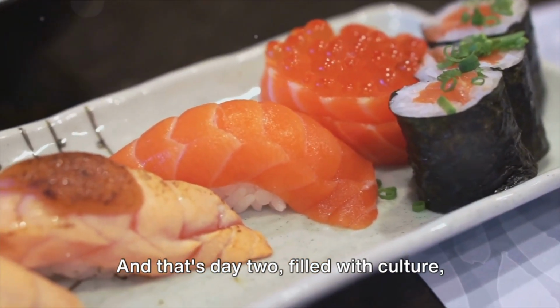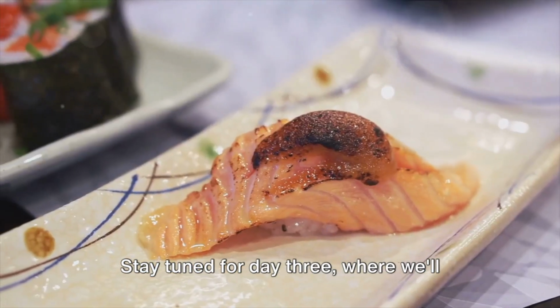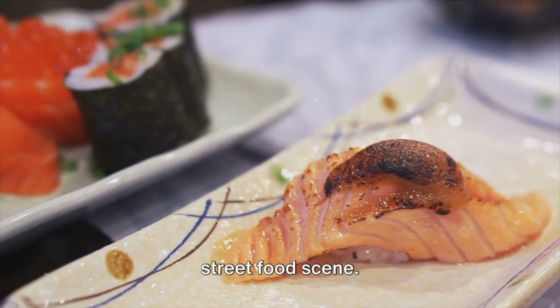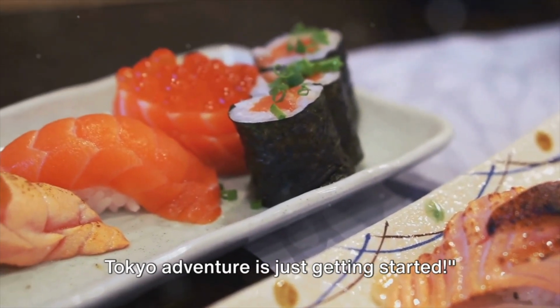And that's day 2, filled with culture, tradition, and delicious food. Stay tuned for day 3, where we'll take a deep dive into Tokyo's diverse street food scene. Don't go anywhere, our budget-friendly Tokyo adventure is just getting started.